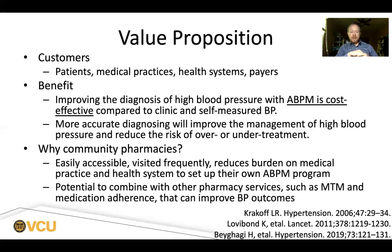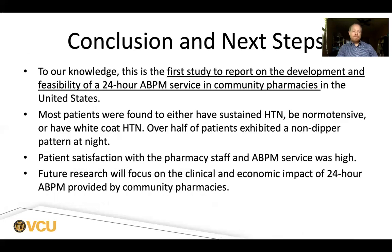The potential to combine with other pharmacists. As I mentioned, whether it's MTM or adherence, there are lots of things here that the community pharmacy can provide that can improve blood pressure outcomes. And I think that ABPM is a tool in the toolbox of services around hypertension management, and certainly something that warrants further exploration.